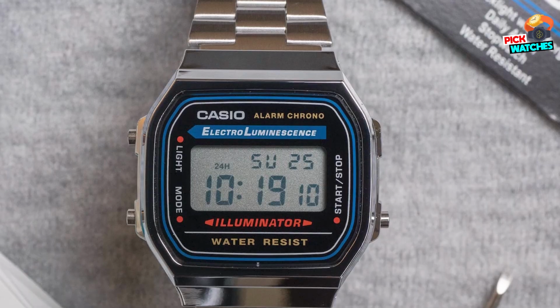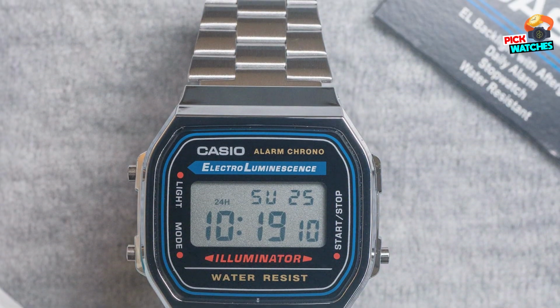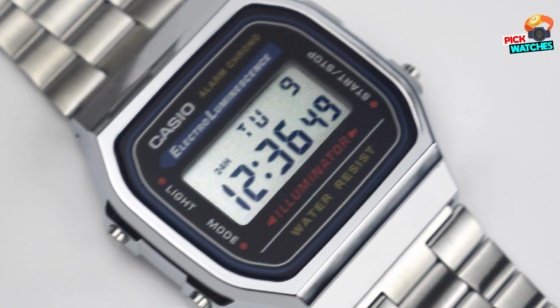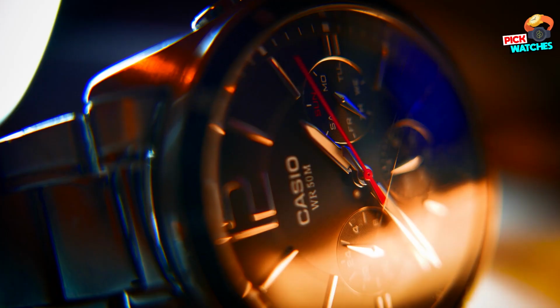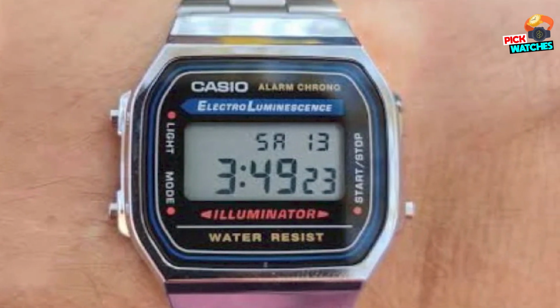To be honest, the fact that this style of watch is now regarded as retro makes me feel very old. Regardless, there's something to be said for the fact that the Casio A168W-1 is still alive and kicking in the 21st century. After all, its features are pretty basic and can be easily accessed on any modern smartphone. However, that's not why people love this watch.